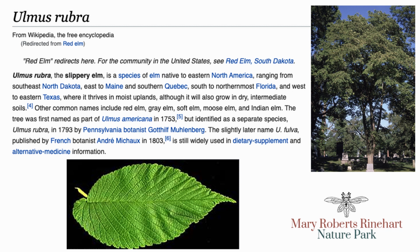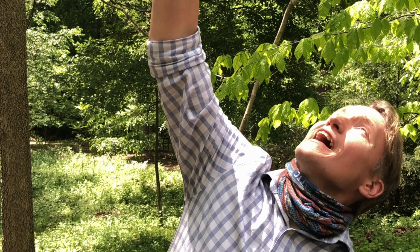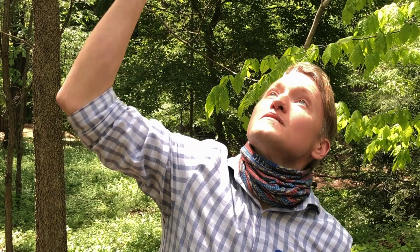Red elm. If you look up at the tree, you will see that it is largely defoliated in spots. You will see it has gaps in its leaves. That is because birds ate the expanding buds for the leaves. It's an incredible plant for wildlife. This time of year, elms look a little sparse.